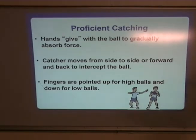Okay, and then once we've got some consistency with making contact with the ball, remember we've got to absorb that force. So if you go back to chapter 3, we want to increase the amount of time that we're absorbing the force for, right? So we make contact and the cue is often to pull the ball in towards your chest or your stomach, so that you absorb that force, because otherwise the ball is going to hit your hand and bounce back out again if your hands are just stuck there, right? Your hands have to take in that force.